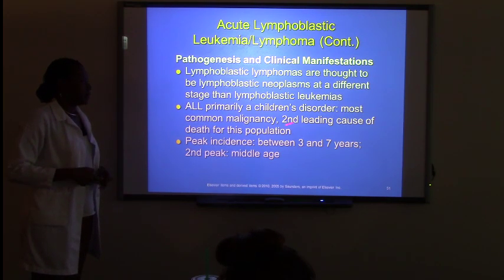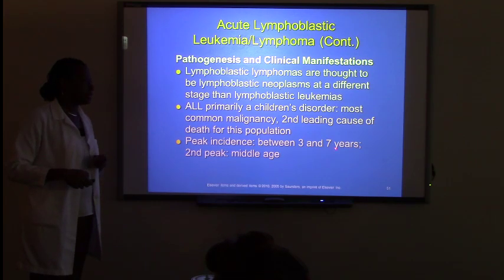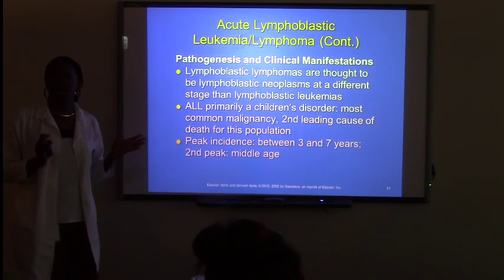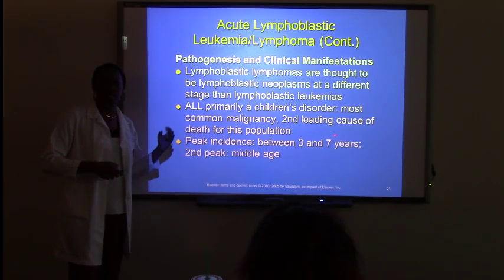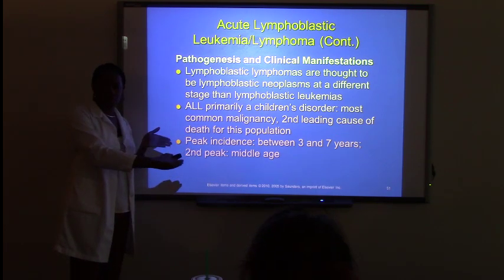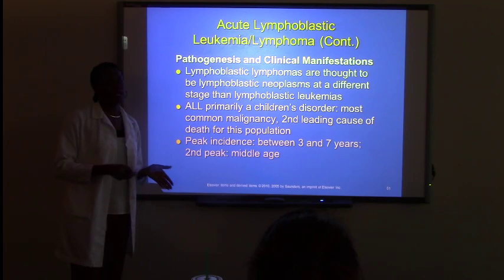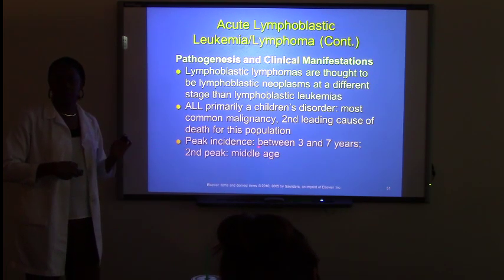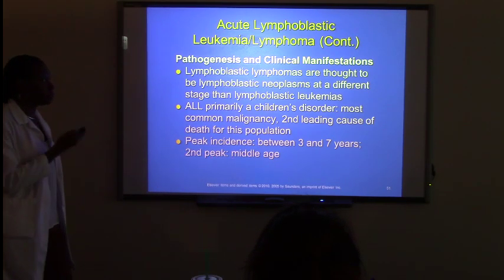Second leading cause of death in this population, not sure what the first leading cause of death is for children. Peak incidence they have here between 3 and 7 years. Unfortunately it attacks these children at a very young age. Sometimes people can have a second peak in middle age, and people wonder how that happens. Keep in mind that when patients undergo treatment, say you have a 6-year-old child diagnosed with ALL, they go through their whole treatment protocol and are in what is called a complete remission, for years and years. Then if that person somehow comes out of remission, they can have a second peak. I'm not quite sure of the percentage, to be honest. I don't know how common that is, but they can have a second peak in middle age with the same ALL.